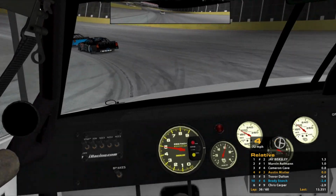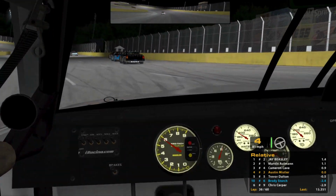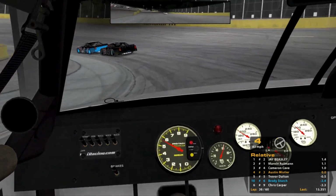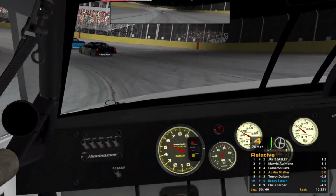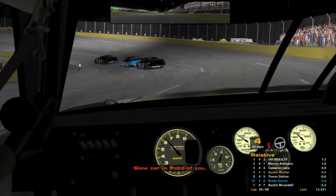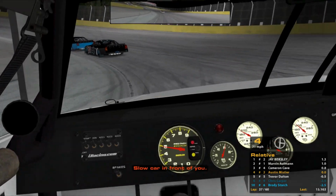The tires definitely fall off a good amount here, which makes it a good race. Like, I love tire fall off on tracks, just because the difference you can make with saving your tires makes a huge difference in the race.